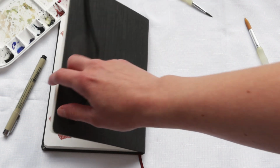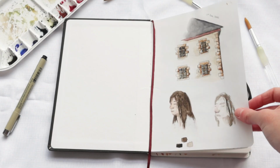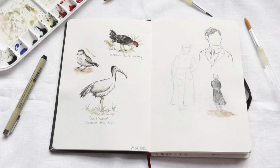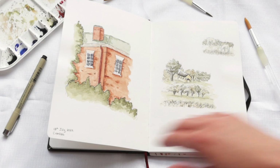The sketchbook that I was using was a Hahnemuhle one, A5 size. And I really do like this brand. The paper in it is very forgiving and it holds a lot of water. So I do recommend it. It's expensive, but it is quality.